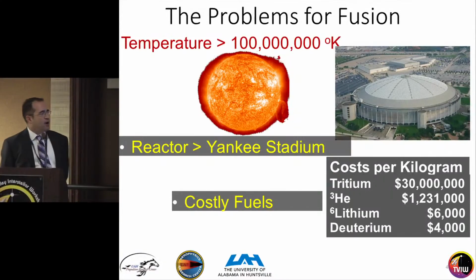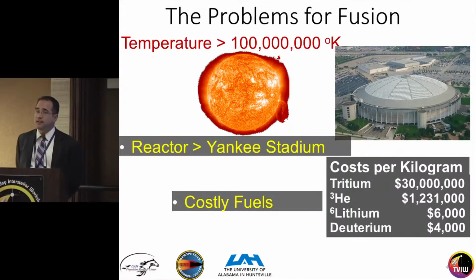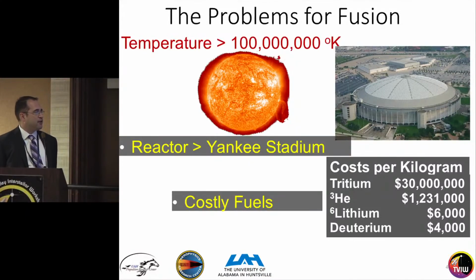But as I mentioned, the problems for fusion are great. How do you get the temperature up high enough? Another problem is we're putting a lot of money into technologies that would result in very, very large systems. So ITER, which is being built in France, is comparable to Yankee Stadium. So we're not going to be putting that into orbit, so we have to look for smaller systems for spacecraft. And plus, if we use tritium, and admittedly in this talk, that's what I'm sticking with, deuterium-tritium, but if we use tritium and don't have onboard production of it, it's very expensive.